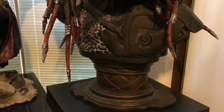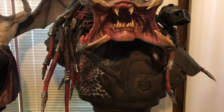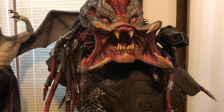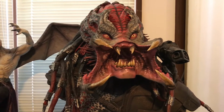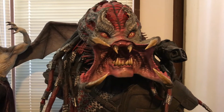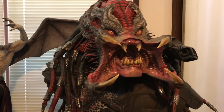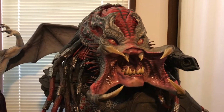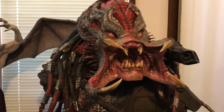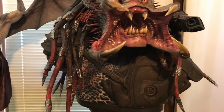Brand new. And although it got lost for 2 weeks, which is quite disappointing, I was very worried it was going to turn up broken. It finally turned up. The box was almost damaged beyond repair, and I was almost certain that this was going to be damaged when I opened. But surprisingly enough, it survived. Goes to show the packaging did its job, and it's very well done by Sideshow.